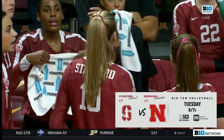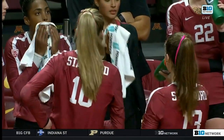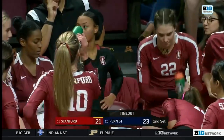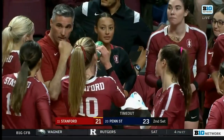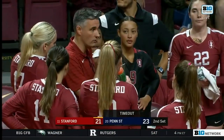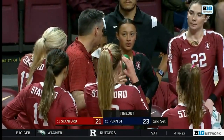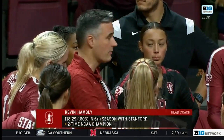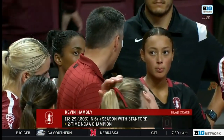Emily, I know you're going to be there in Nebraska. Let's talk about this stretch for Stanford, this road trip in particular. They have a tough stretch coming up. They're playing a lot of ranked teams, especially the last two they've played. They had Florida, Texas, they have Penn State now, Minnesota tomorrow, Nebraska, Louisville, just historic programs, but that's what Kevin Hamley wants. He wants his team to be tested early on because these are the kind of matchups they're going to see come December.